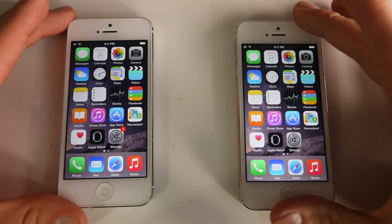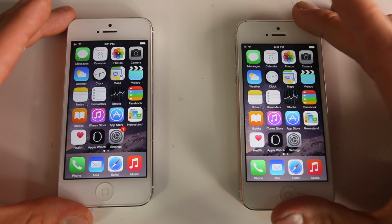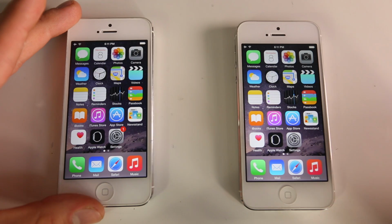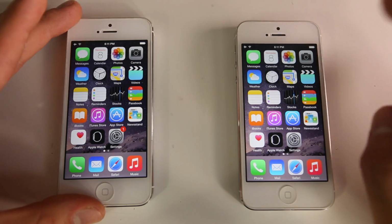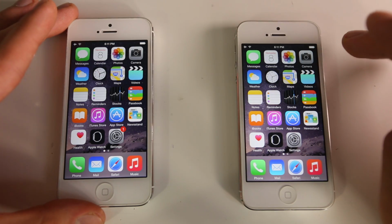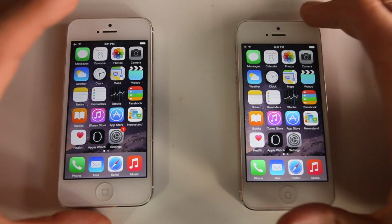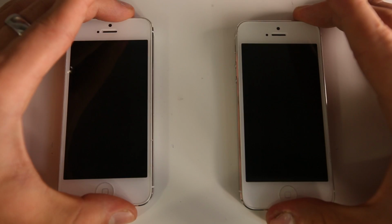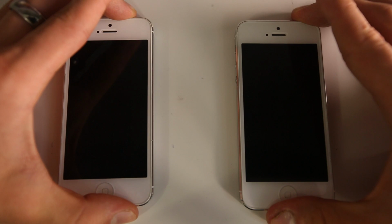I'm going to go ahead and start off with the first test, the startup shutdown test. And I got to say, iOS 8.3 feels like it's faster, especially on older devices. But on my iPhone 6, I don't really notice that much of a difference. I just really hope I'm not experiencing a placebo, because to me, it feels like it's faster. Anyways, first test, startup shutdown. Let's go ahead and turn these guys off. All right, and starting up in 3, 2, 1.